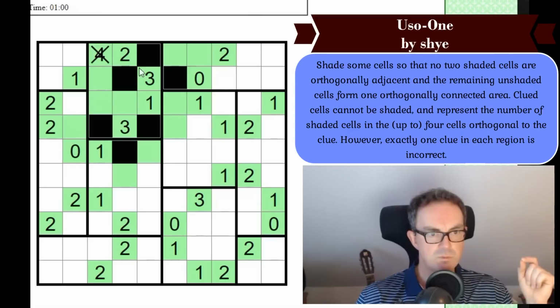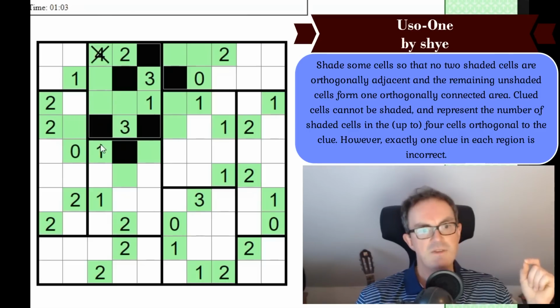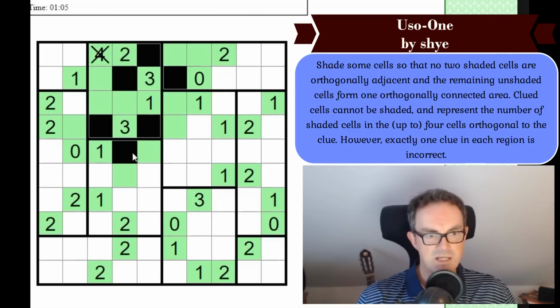So we've got some stuff in the grid immediately. This 1 clue's wrong now. It's got 2 black cells next to it, so that gets X'd in, which means this 1 and this 2 are correct.